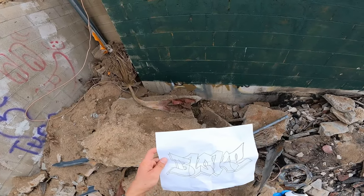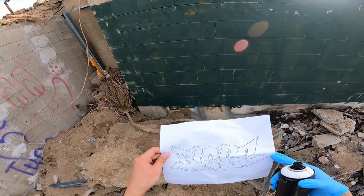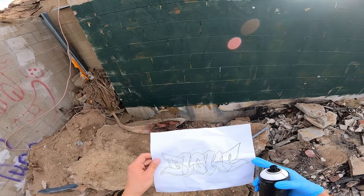This is a piece I'm doing today. Decided to switch it up, didn't want to do the same letters, so yeah, I'm doing a bloke piece.